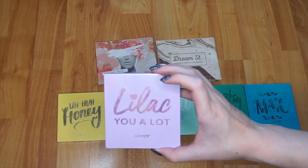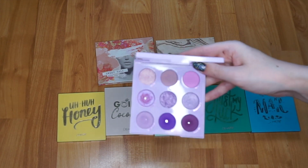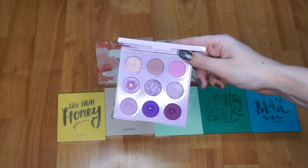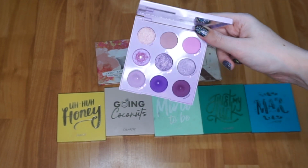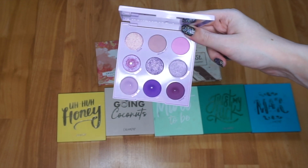Another one that I'm not decluttering is my Lilac You A Lot. I really like this palette. They had obviously this and the It's My Pleasure palette. I already decluttered and depotted my It's My Pleasure palette, but this is my favorite purple palette from Colourpop. I love these. I love this purple right here. I love the shimmers, and yeah, it's a nice palette, and I don't have too many purple palettes in my collection, so I'm definitely going to hold on to this one.